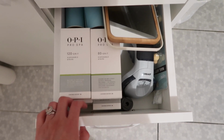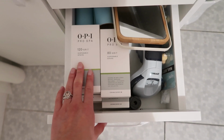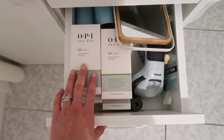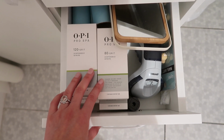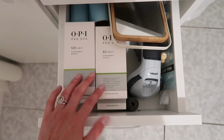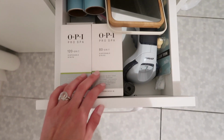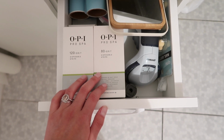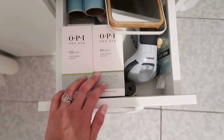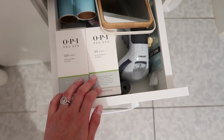Right, another messy drawer. I personally use disposable foot filing strips by OPI. So I've got boxes and boxes of these. It saves time in terms of cleaning the pedicure foot file. It just makes my life easier. Throw it in the bin, open a new one.